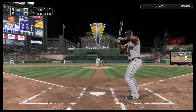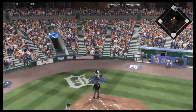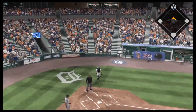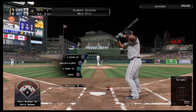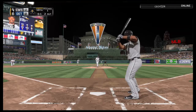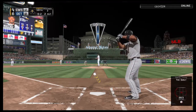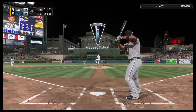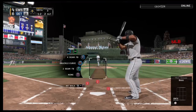He's set. Here it comes. And this one gets away. And a very big mistake, as that'll move the possible go-ahead run into scoring position. Boy, he comes back with a beautiful pitch there, and he's dominating this at-bat. It's 0-2 now. And a breaking ball in the dirt that time for a ball.